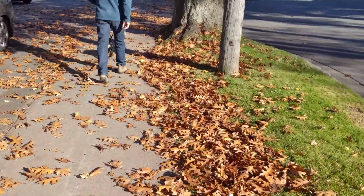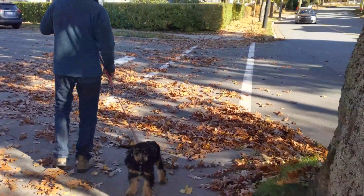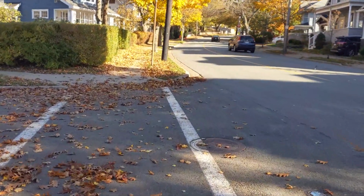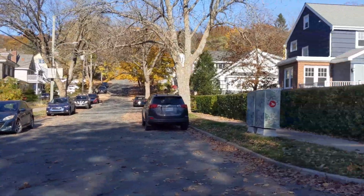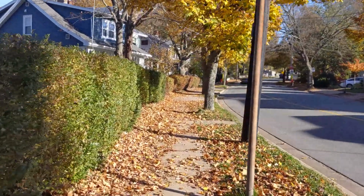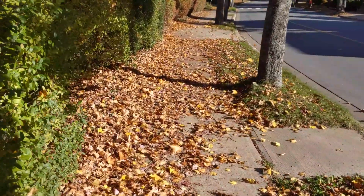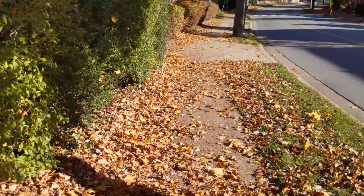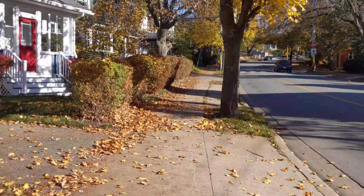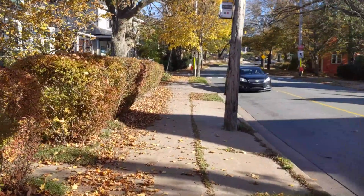Look at this, just everywhere. Hello. See what I'm talking about? You're walking up Portland, the leaves are falling as we talk. And look at all the leaves. I can swish through them and kick them around. It's falling like snow, but it's leaves. Look at them. That's why I say this is almost over. The leaves are falling like crazy.